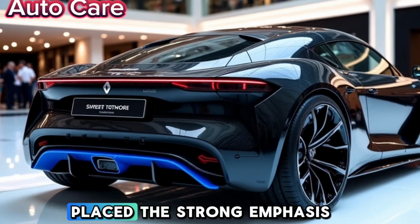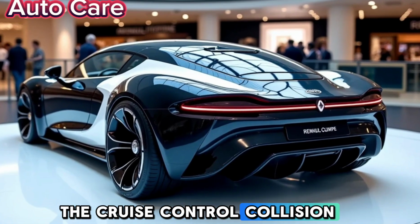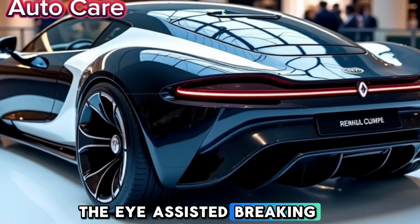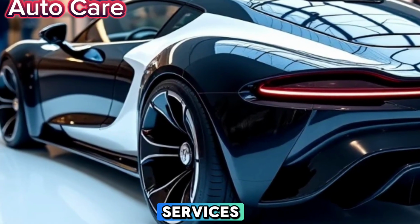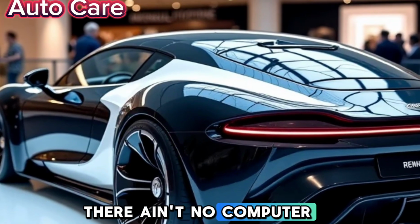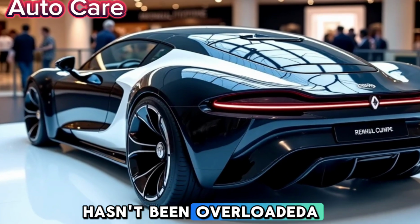Renault has also placed a strong emphasis on safety, integrating adaptive cruise control, collision detection, and self-balancing technology for enhanced stability. The AI-assisted braking system ensures precise stopping power, adapting to different road surfaces and weather conditions. Whether you're cruising through city streets or pushing the limits on the highway, the Renault Computer ensures a confident and secure ride. Comfort hasn't been overlooked either.